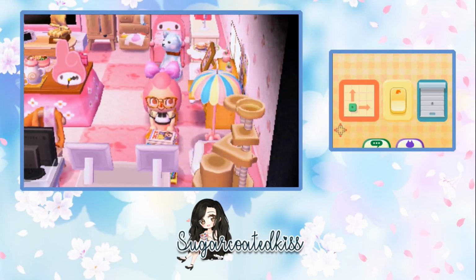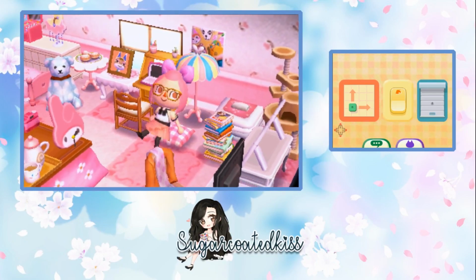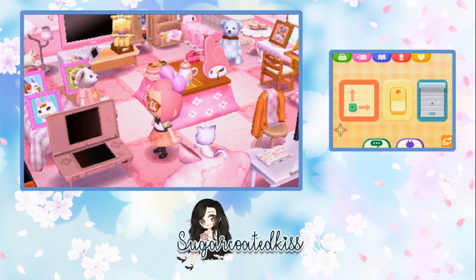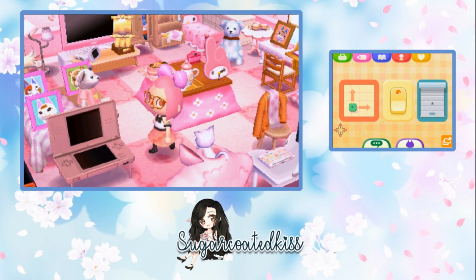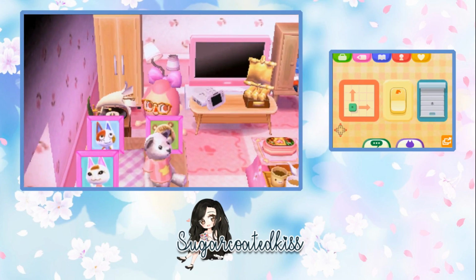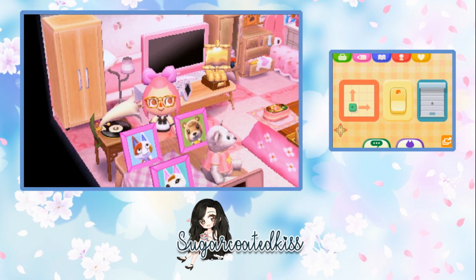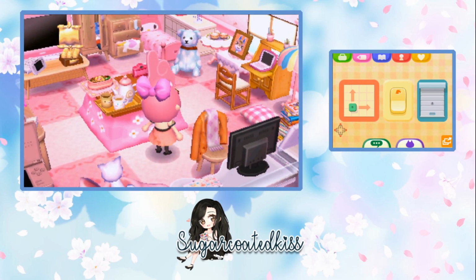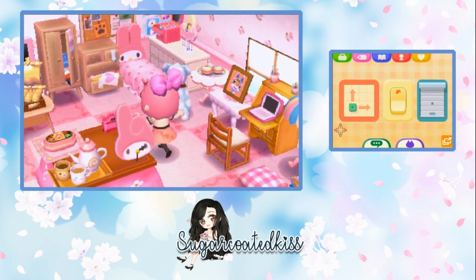Every room needs a comfy corner. I have the manga book stack. This bench, this DS bench, is actually from the Villager amiibo figure. And then I have some more Villager pictures. You get bonus points for having pictures of Villagers who are still living in your town for the Happy Home Network.